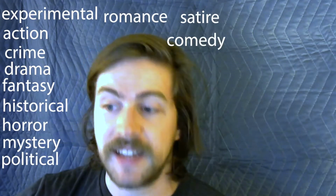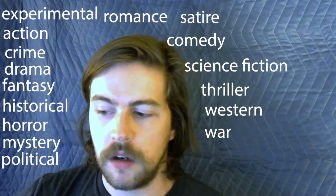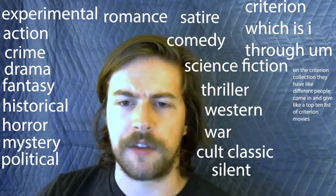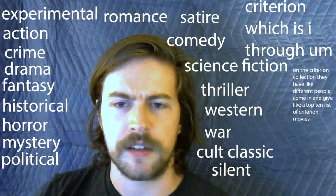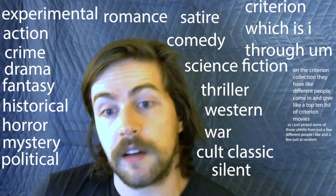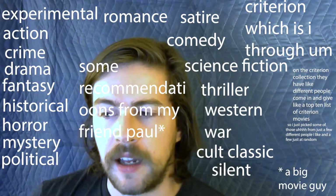Action, crime, drama, fantasy, historical, horror, mystery, political, romance, comedy, satire, science fiction, thriller, western, war, cult classic, silent, Criterion, which is, I went through the Criterion collection, they have different people come in and give a top 10 list of Criterion movies. So I just picked some of those from a few different people I like and a few at random. And then I have some recommendations from my friend Paul, who is a big movie guy. I have 100 movies on all of those lists. So I have 2,000 movies in total.